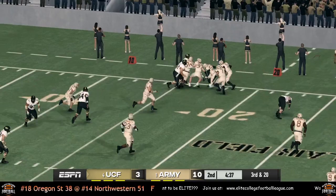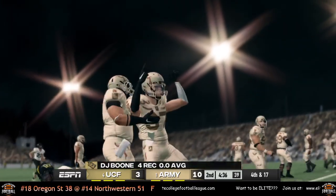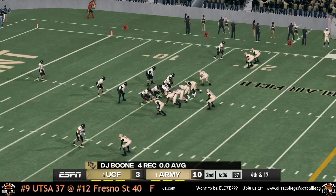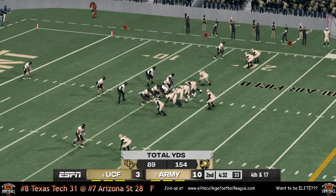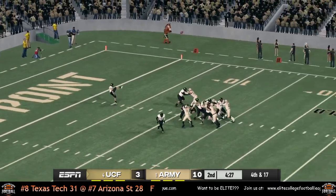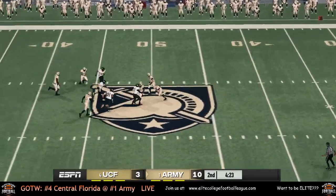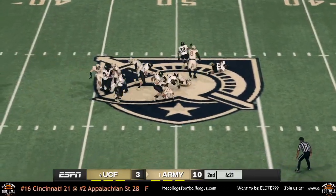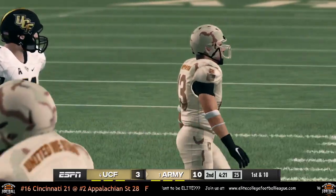Delivers to the halfback on the screen. Knocked out of bounds, right around the 16-yard line. Fourth down. Flowers awaits the snap. Brought down at the 49-yard line. Return for a gain of 7 yards.